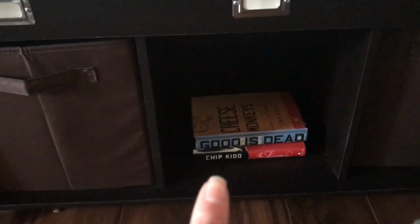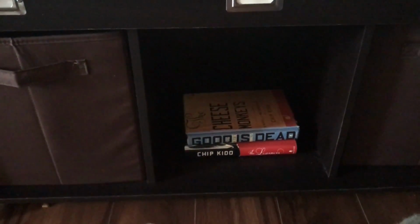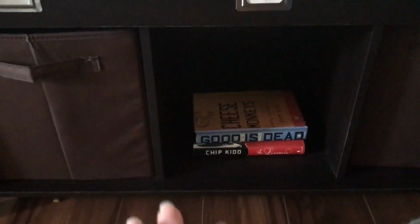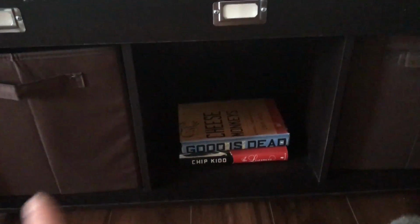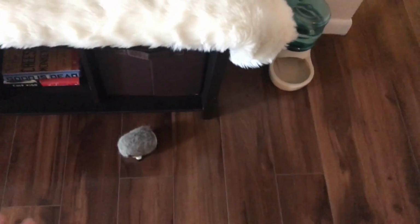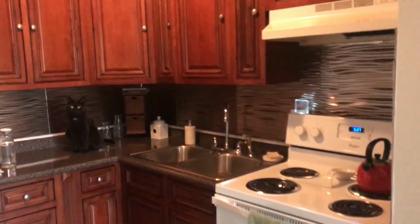They're both by Chip Kidd, and they mean so much to me because he actually signed them, and I just about died. If I have any fellow artists in my audience, you'll know why this is so amazing. So I have those right on display so I can look at them every day. Another Bemo toy because, you know, she lives here too. And then we're back in the kitchen.